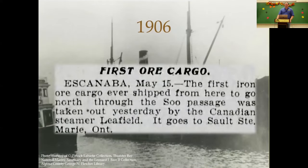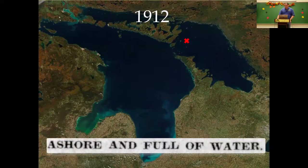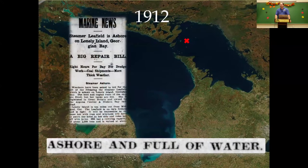In 1906, the Leafield is going to take the very first load of iron ore from Escanaba to go north. There had been ore coming out of Escanaba for a while, but it all went south. This is the first load of Escanaba ore to go north through the Sioux Locks. I didn't know any of this when I started the research. So to find something, each one of these boats was the first to do something, I thought was kind of a really neat thing. Then we get to 1912, and it's never good when the headlines read "ashore and full of water." That's a problem.